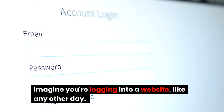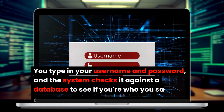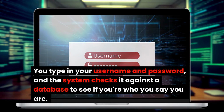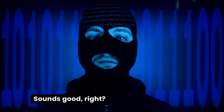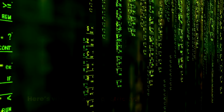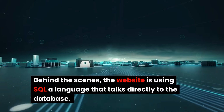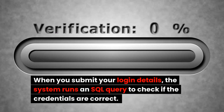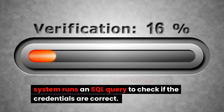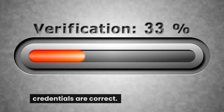Imagine you're logging into a website like any other day. You type in your username and password, and the system checks it against a database to see if you're who you say you are. Sounds good, right? Here's where things get tricky. Behind the scenes, the website is using SQL, a language that talks directly to the database. When you submit your login details, the system runs an SQL query to check if the credentials are correct.